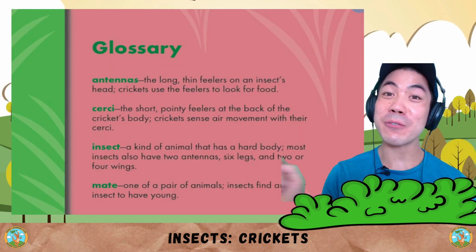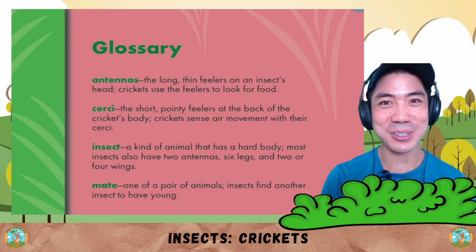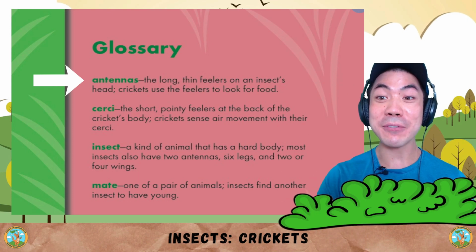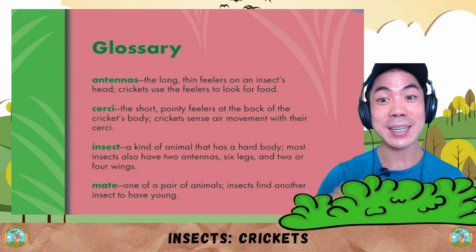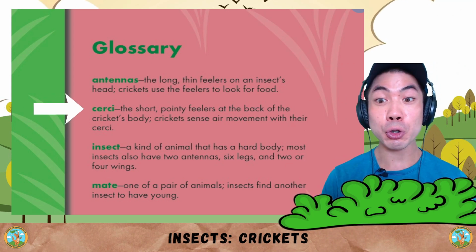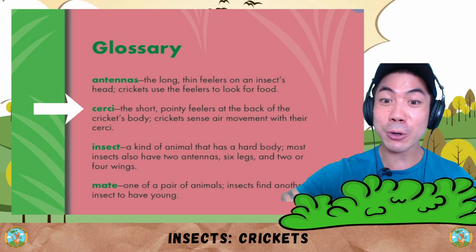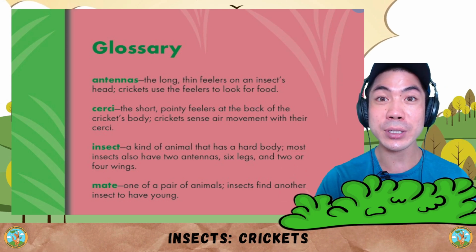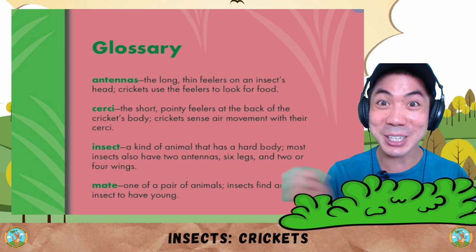Now let's go through some of the new words we learned in today's book. The first word is antennas, which are the long, thin feelers on the insect's head. Crickets use the feelers to look for food. Cerci is the short, pointy feelers at the back of the cricket's body. Crickets sense air movement with their cerci to also know where there is danger.